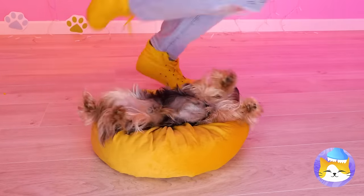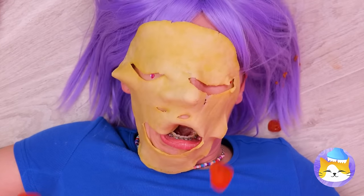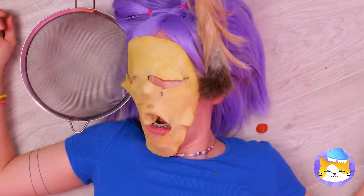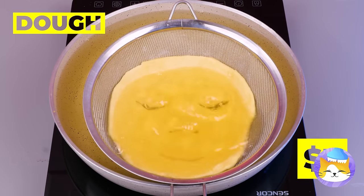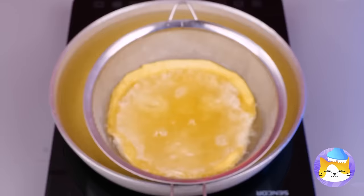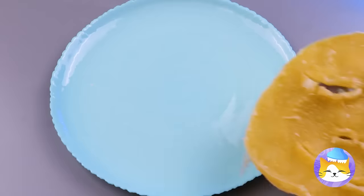Pizza. Wait, watch out. Oh no. Is the pizza okay? We can rebuild it. Fry up the dough. Okay, this might take a while. Good. This face is nice and crispy.